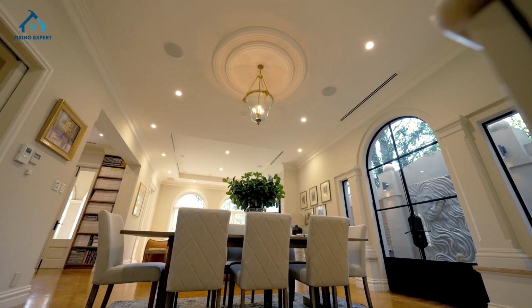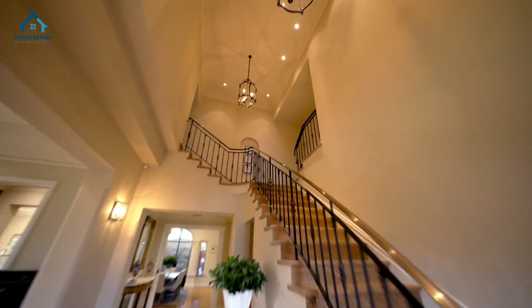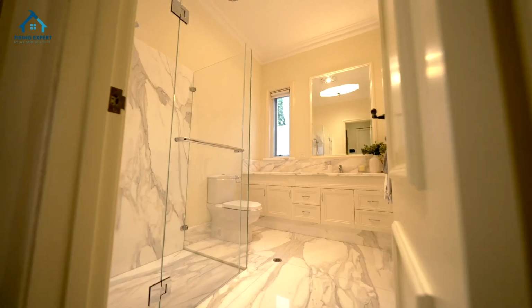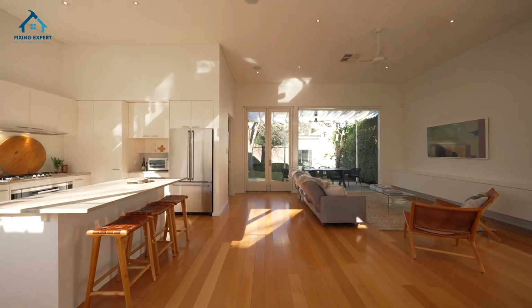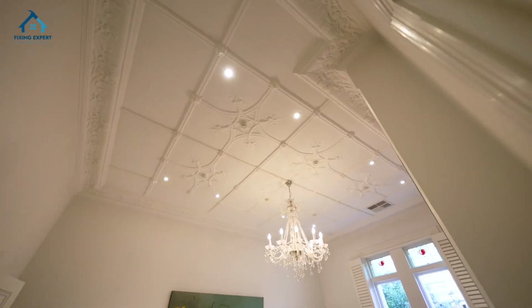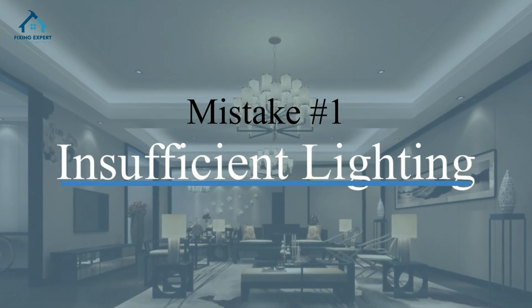Today, we're shedding light on a crucial aspect of interior design: lighting. Getting the lighting right can truly transform your space, but it's easy to make mistakes if you're not aware of the rules and principles. So, let's dive into lighting your space, avoiding mistakes and following rules in interior design. Mistake 1: Insufficient lighting.